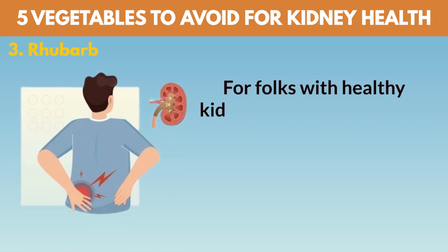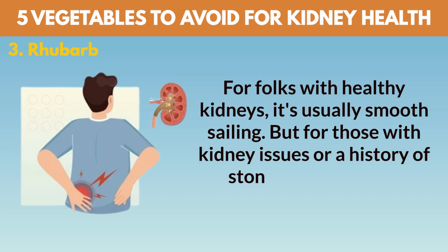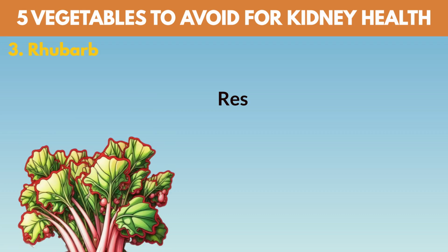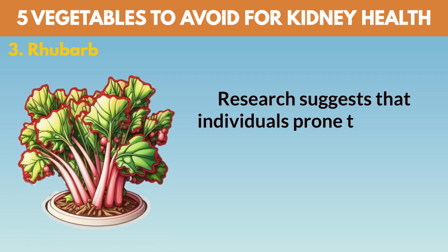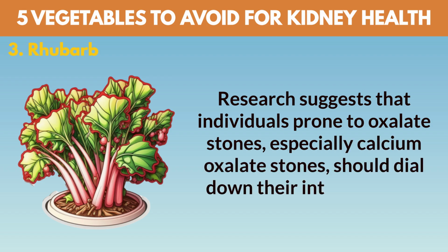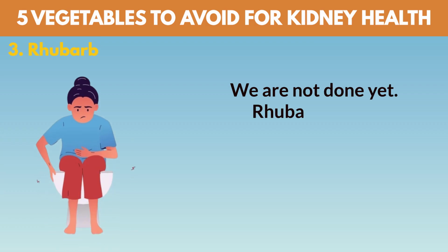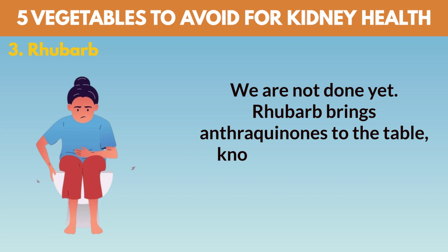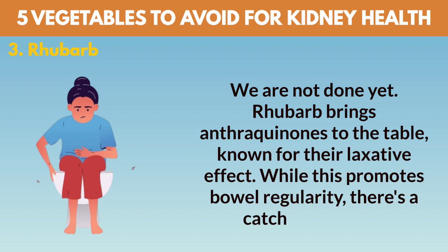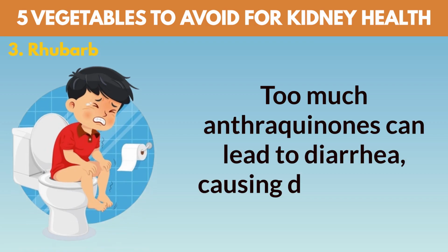For folks with healthy kidneys, it's usually smooth sailing. But for those with kidney issues or a history of stone formation, the elevated oxalate levels spell trouble. Research suggests that individuals prone to oxalate stones, especially calcium oxalate stones, should dial down their intake of high oxalate foods like rhubarb. We're not done yet. Rhubarb brings anthraquinones to the table, known for their laxative effect. While this promotes bowel regularity, there's a catch for kidneys. Too much anthraquinones can lead to diarrhea, causing dehydration.